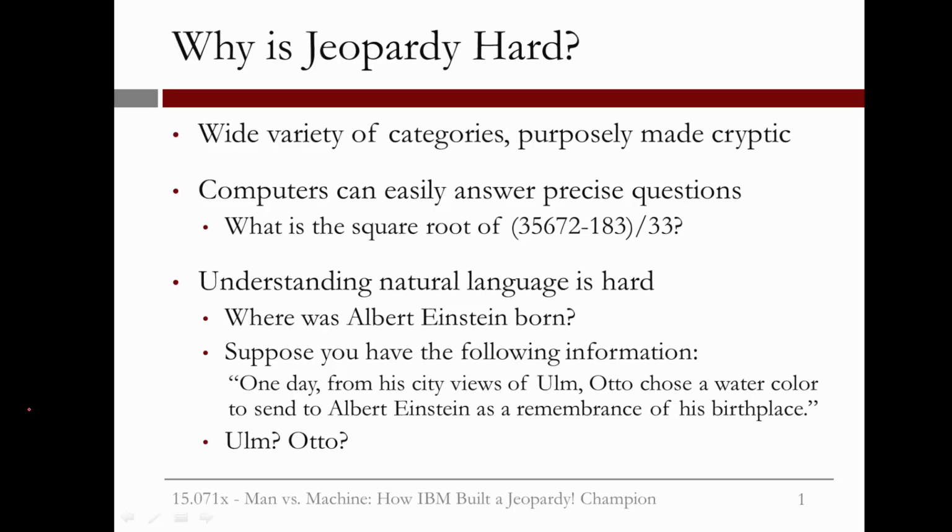So why is the game of Jeopardy hard for a computer? We said earlier that Watson had 3,000 processors and a database of 200 million pages of information. So shouldn't it be easy for Watson to play Jeopardy? Unfortunately, Jeopardy has a wide variety of categories, which are purposely made cryptic.